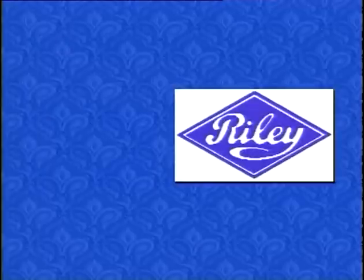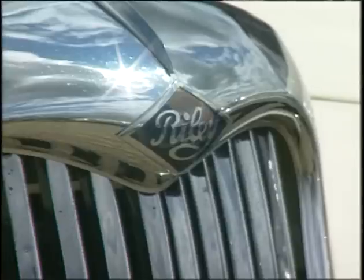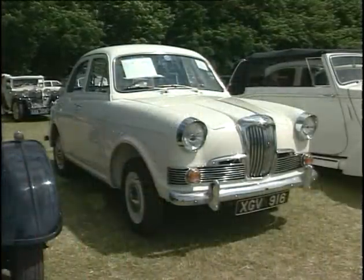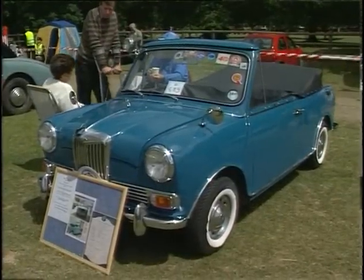The history of the Riley marque dates from the end of the last century. From 1896 to 1938, the company was under the control of the Riley family. In September of 1938, it was acquired by Lord Nuffield, and in 1952 became a member of the British Motor Corporation. In the late 50s and 60s, the Riley name was used on a succession of BMC cars, eventually disappearing from the showrooms in 1969.